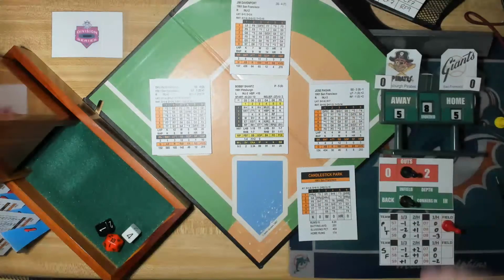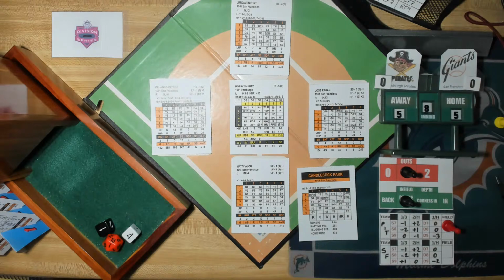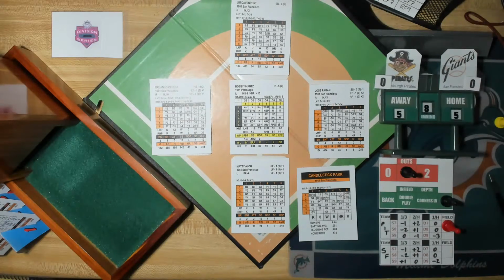Bolin is due to bat. They will see a pinch hitter for the Giants, and coming on to pinch hit will be Matty Alou. .310 average, 6 homers, 24 RBIs. Alou will go up against Shantz here. They'll do lefty on lefty because Alou has a better average. Bases loaded. The infield is going to play in. They know what's got to happen here. Shantz will pitch to Alou.